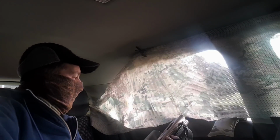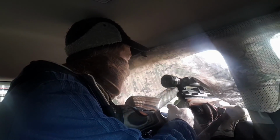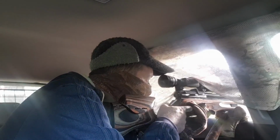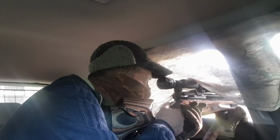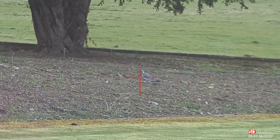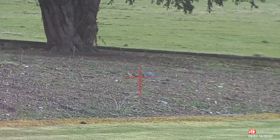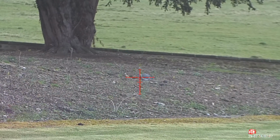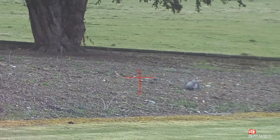Some more movement. I'm just gingerly raising my rifle, trying to limit the movement so that I'm not spotted. Another pigeon. This one's at about 45 yards. I'm just waiting for it to stop moving. Fix my aim point and release my shot.